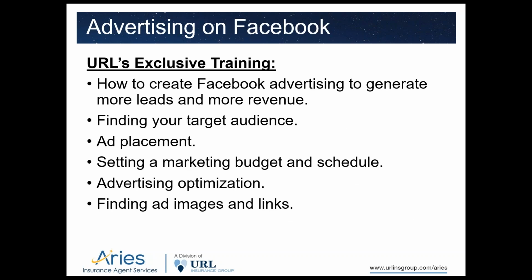We also wanted to discuss advertising on Facebook. A couple months ago, we did an exclusive training on Facebook advertising. We do have vendors out there that you can spend anywhere from $25 to $30 per lead on Facebook. But I did some research earlier in the year to see how you can generate your own advertising on Facebook and how you can generate your own leads without having to pay a third party to do it. We do have that session recorded. We discuss how to create Facebook advertising to generate more leads, which in turn generates more revenue. We show you in our training how to find your target audience, how to do your ad placement, set a marketing budget, ad optimization, as well as using different advertising images and links.